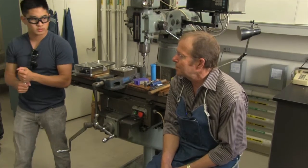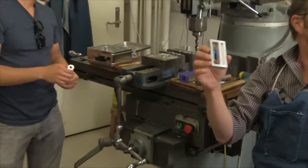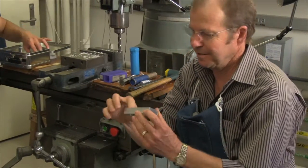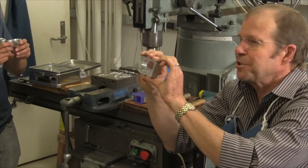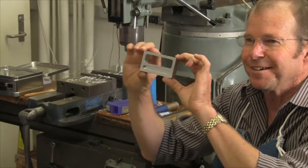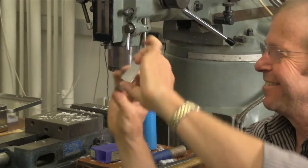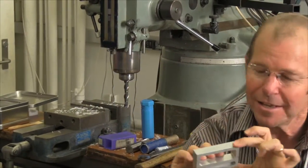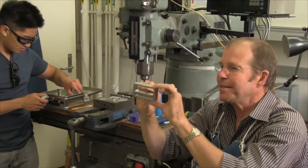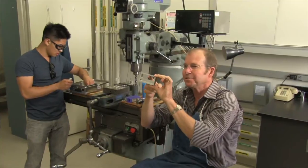Okay, so any particular questions come from looking at those parts? Let me have that part. Any particular interesting questions arise? Okay. So here's the part in real versus the part in SolidWorks, right? I know in SolidWorks you can do this. I can do that too, right? Okay. So if we're going to make this pocket here, right, how are we going to do it?